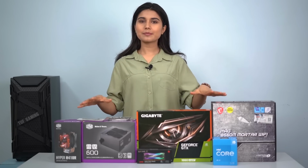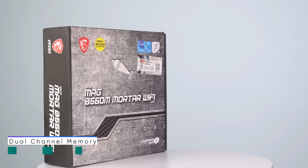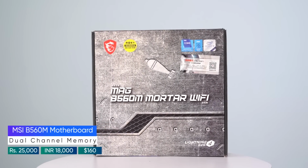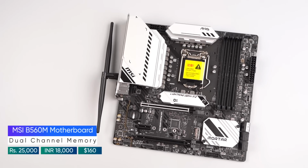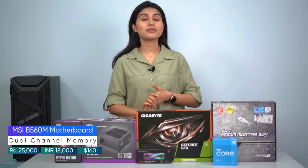Okay, so for this build, I have these components. First of all, of course, we have the motherboard. For this build, we got ourselves the MSI B560M Mortar Wi-Fi, which is a decent motherboard and a good upgrade over its previous generation B460.